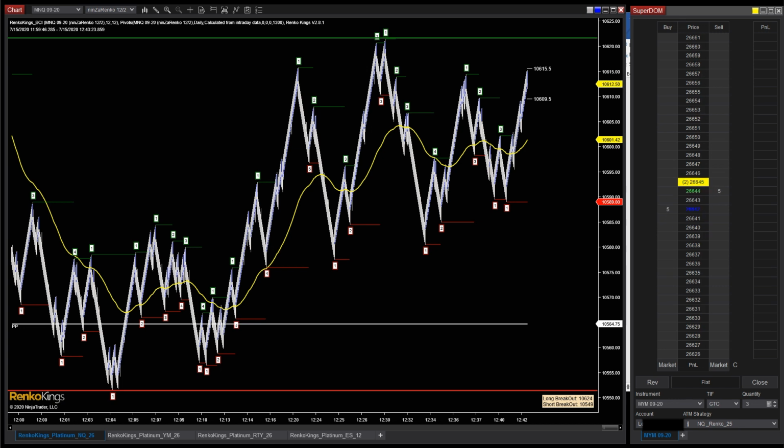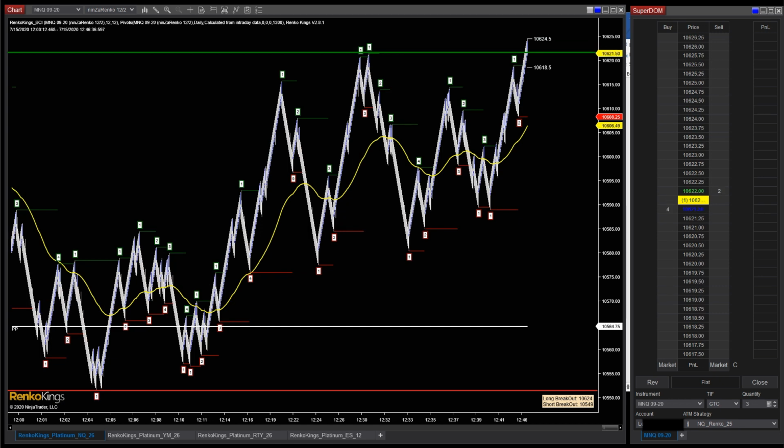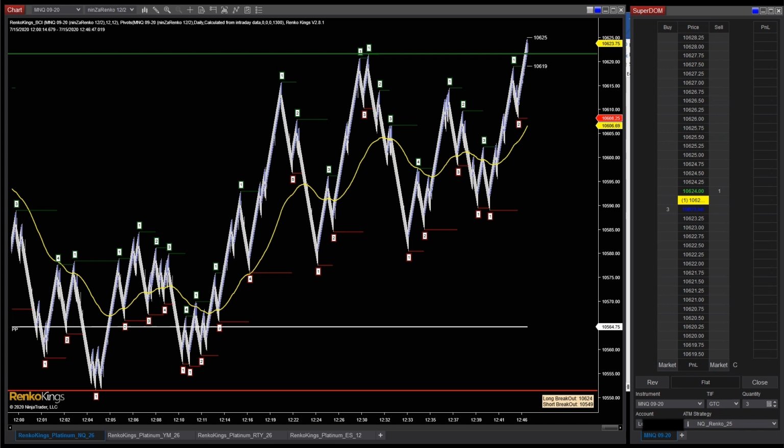Okay, so we have to learn to be very patient, we have to learn to be very choosy, and we have to be disciplined. So it looks like we're starting to get our breakout. So we just need to see what happens from this point on.